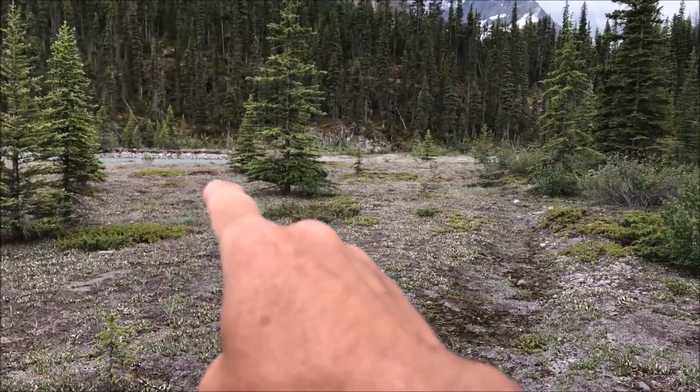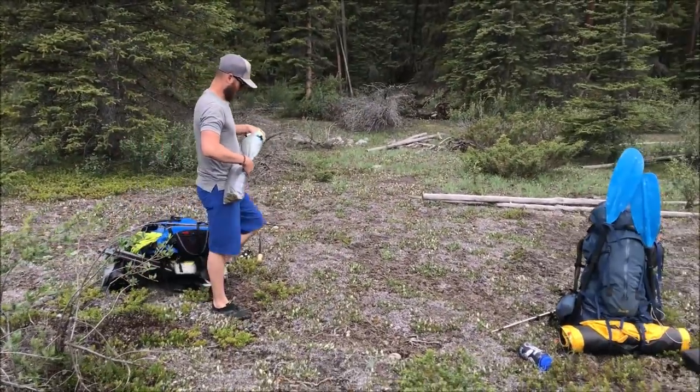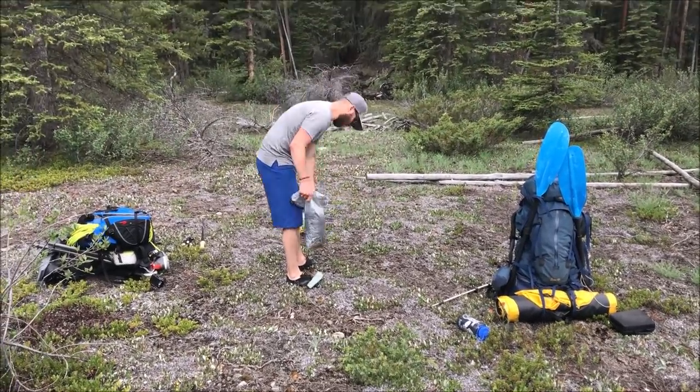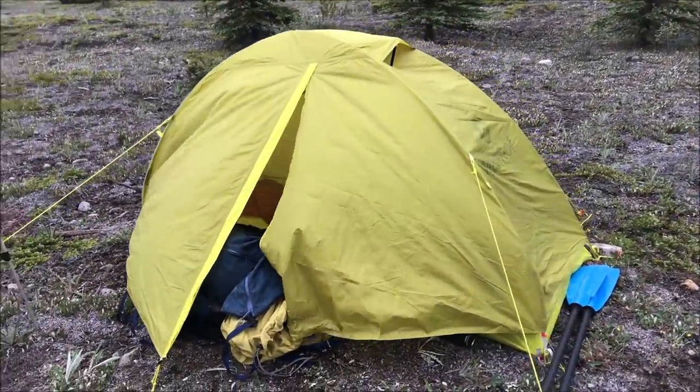The Alexandra is there, and the Castlegar is somewhere up there. Humans have been here before, but not too often. So we're going to set up camp, and then we'll go for an exploration up towards Castlegar Lake. Here's a new tent.